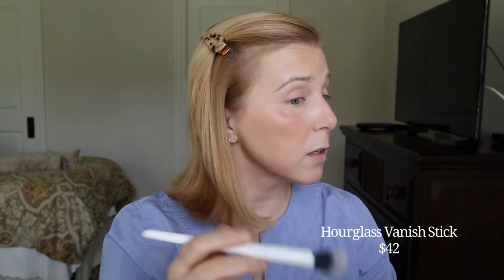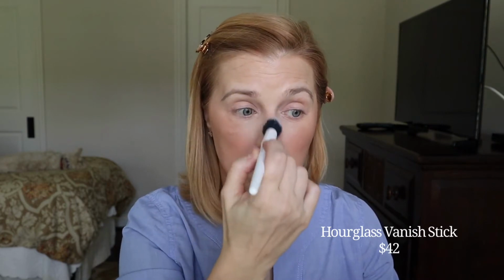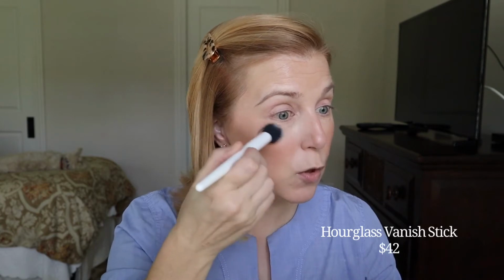But I'm going to lightly put this right here to highlight on the uppermost parts of my face, just to bring a little bit out in the cheekbone. This is a really subtle, beautiful highlighter. I have loved this product for a long time. Really gives you a nice glow. And because of the cream formula, it really does melt right into your skin, giving you a really healthy look.